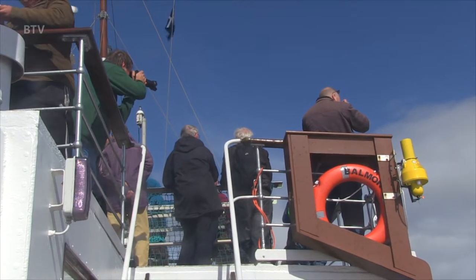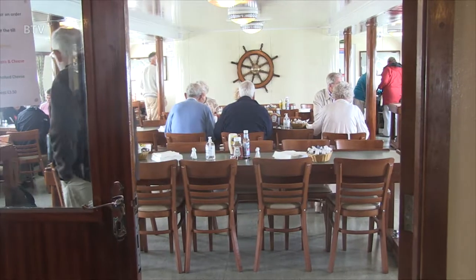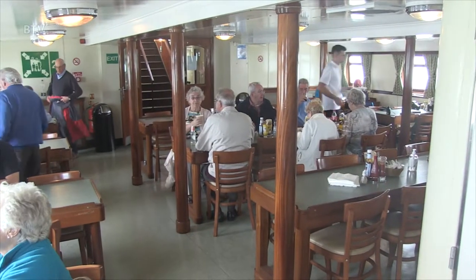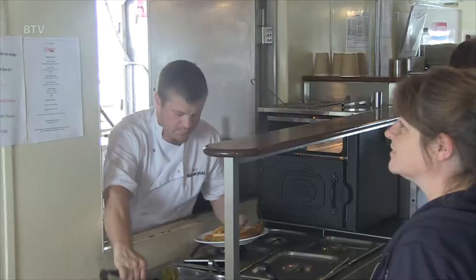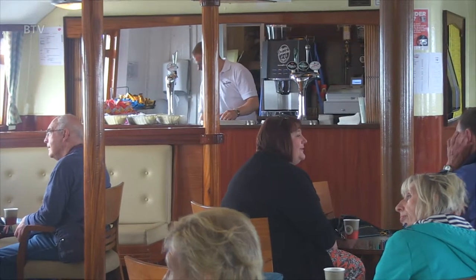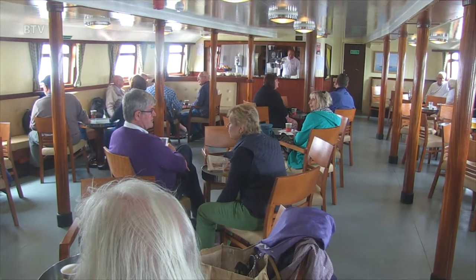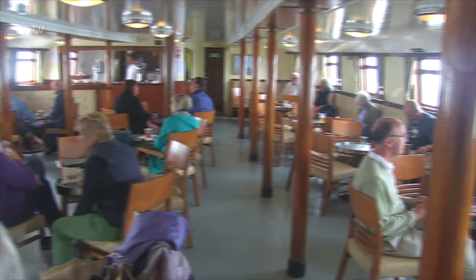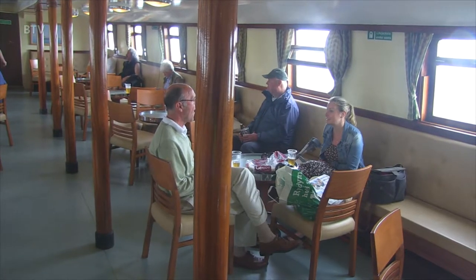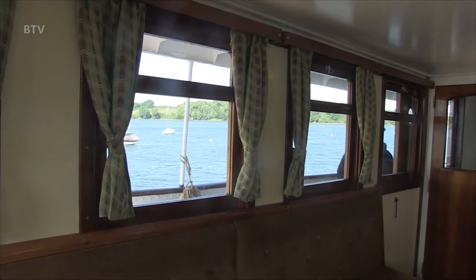Once on board, the passenger will find that the ship caters for their every need. In the stern of the ship is the dining saloon. Here, hot meals and light snacks can be bought along with soft and alcoholic drinks. Drinks are also available at the bar in the Britannia Lounge in the forward part of the ship. And upstairs there is a smaller observation lounge giving fine views of the passing scenery.